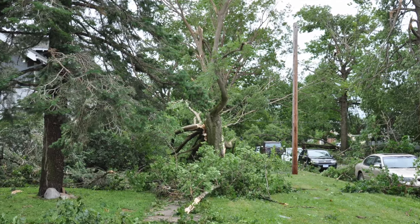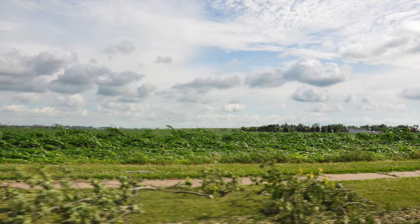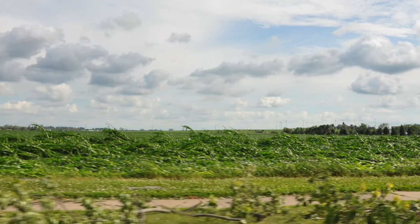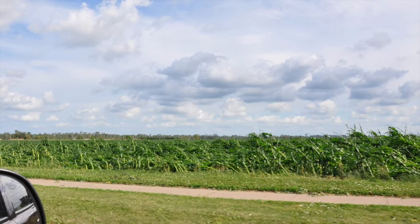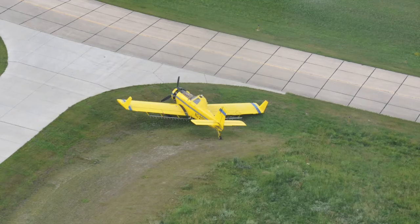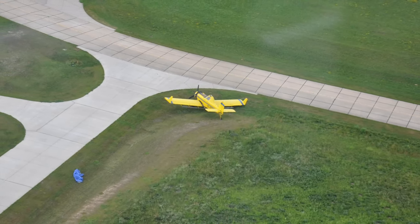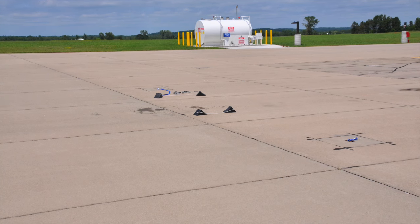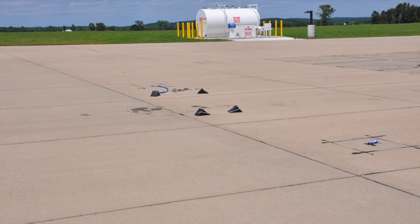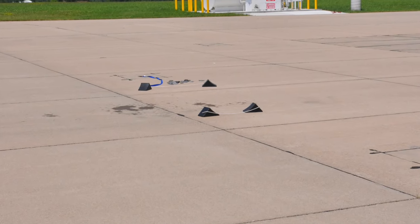After assessing the damage at the house, we called our pilot and his son, and they picked us up a couple blocks away from our house and we headed to the airport to see if the airplane was okay. When we got to where the airplane had been parked, the only thing left was part of a strap and the wheel chocks.